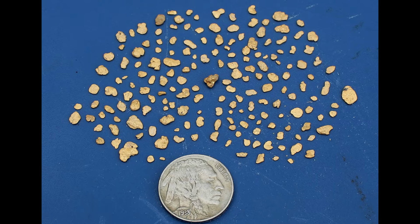And in fact, I counted them all up, and there's 179 pieces of gold that I was able to get with my metal detector. But the total weight for these, because as I mentioned in the video, they're kind of small, the total weight is only 5.17 grams, which, again, is a good find. 5 grams of gold is great, but for 179 pieces, you might expect a little more.